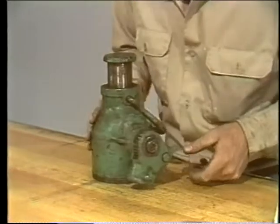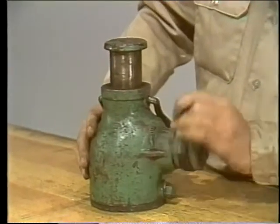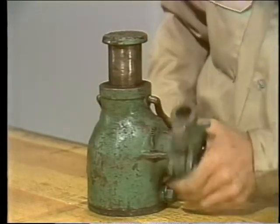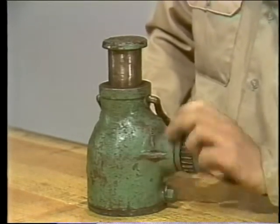Next, check the action of the ratchet and pawl. Pumping in this direction should raise the ram smoothly. Moving the pawl to the other position should change the direction of motion. Now the jack should lower easily, without slipping.